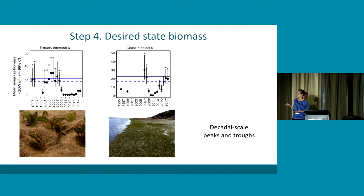So I'll just run through a couple of examples from the different communities. And so you've got estuarine, an intertidal community on your far left, and then a coastal intertidal community. And we had much richer data within the coasts and the estuaries compared to the reefs. So some of the things that really stood out was that across heaps of these communities you had this decadal style pattern of peaks and troughs. In particular, and this was almost across the board, you had these really big biomass peaks happening in 2004 to 2008, and then you had this really steep decline in biomass below desired state around 2009 to 11, and that coincides with those La Nina years and Cyclone Yasi.